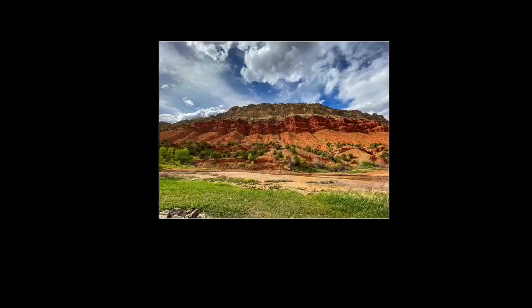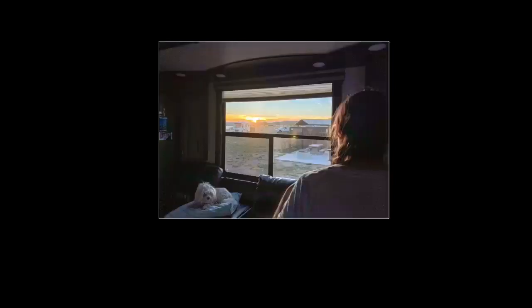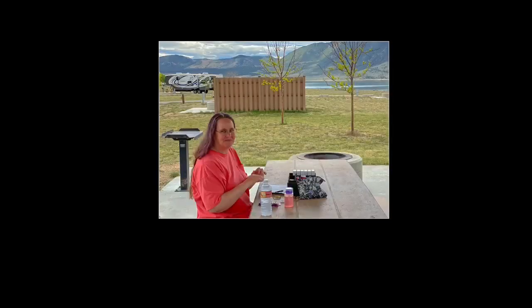That was out our front door. Yeah. That was so amazing to wake up to that every day. The river goes down into the lake, into the reservoir. Yeah. And then we came here, and that's Jennifer watching a sunset. Yeah. Jennifer putting on nails outside with a beautiful view.